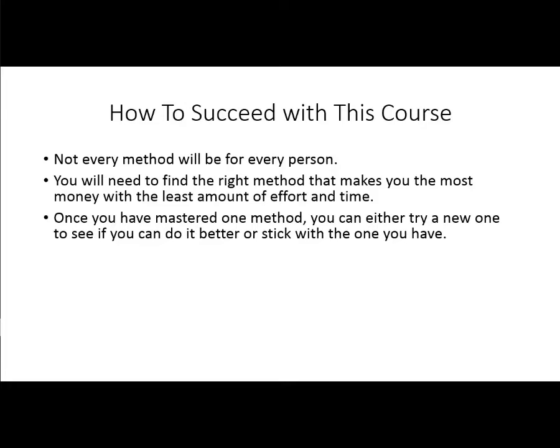As long as you understand that when you test out new methods, you can actually find one that you may be able to work better. And the other thing is that you will be able to learn progressively from every method that you master. So in other words, you'll master one method, and you'll be able to take those skills and translate them into whatever new method that you might be trying. But you want to really get one and really hone it down, focus, and master it.